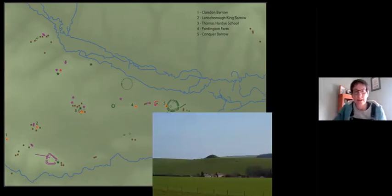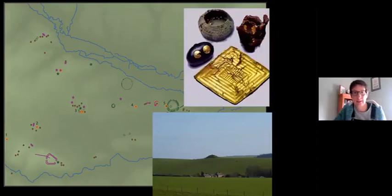So it seems that the Neolithic complex at Dorchester was deliberately selected for the burial of both early beaker burials and then also for these large early Bronze Age barrows. The Clandon Barrow may be ringing faint bells for some people. This is the Clandon Barrow burial goods.